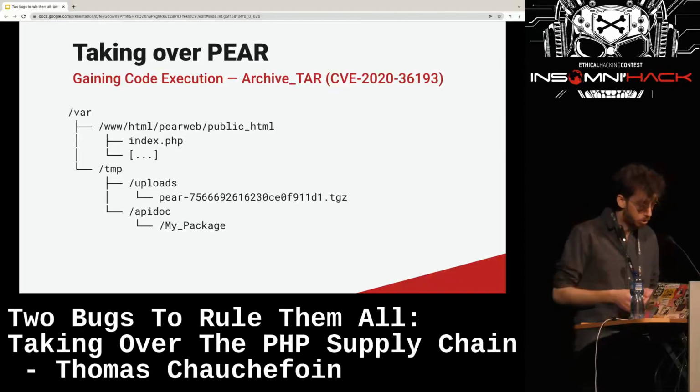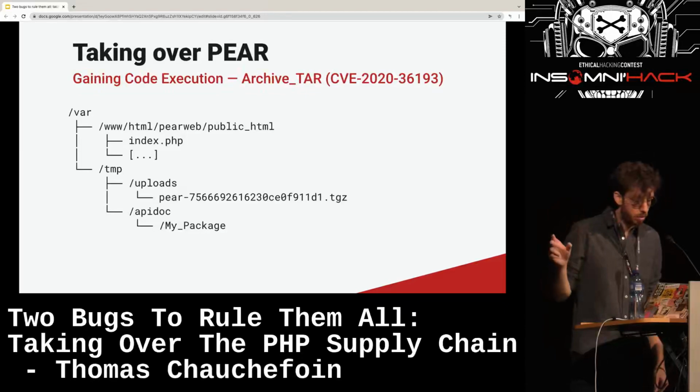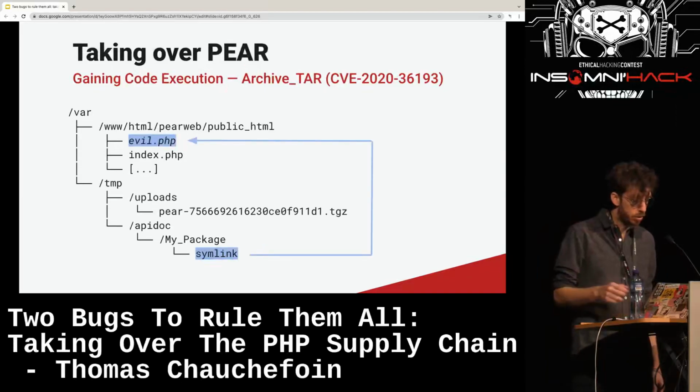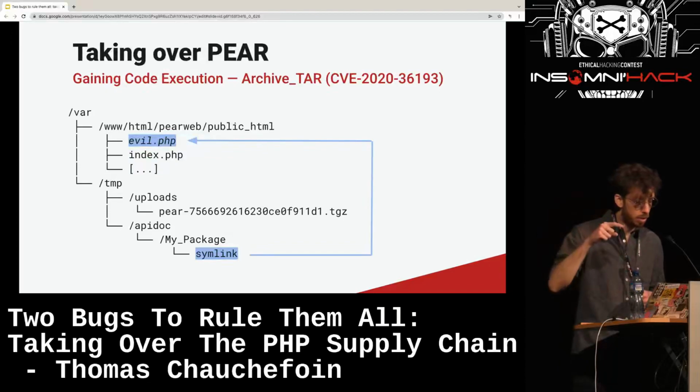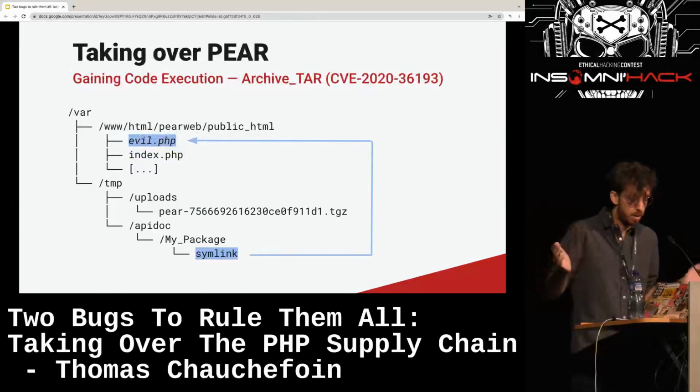This is the initial state, and in the var/tmp uploads, we have this package we just uploaded, and for now nothing happened because we are not extracting it. But when the extraction happens, we first create a file called symlink, pointing to somewhere else, the web root, creating a file named evil.php. And this file doesn't exist yet. We just created a link, a reference to this file, but it's not there yet.